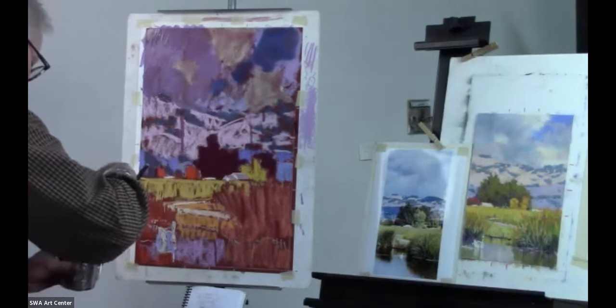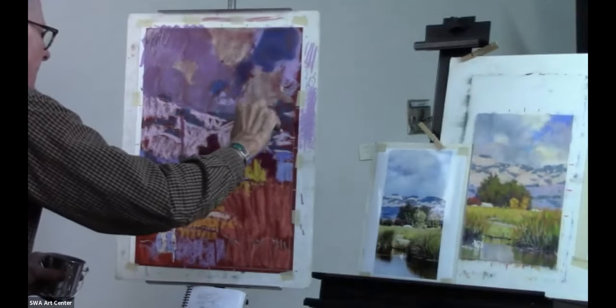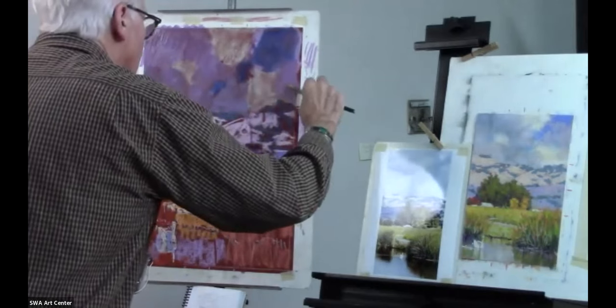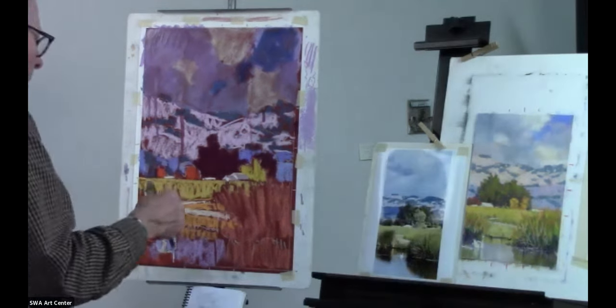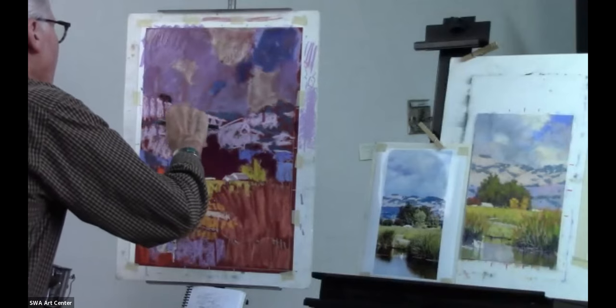There are accidents that happen that might lead me in a different direction. As I was saying, the value is more important to me than the color. Sometimes I'll look at it and go, oh, that looks like a nocturne. Let me go in that direction, because I'm not using the local color from my photo reference or from my painting that I did on location. So I make use of happy accidents.